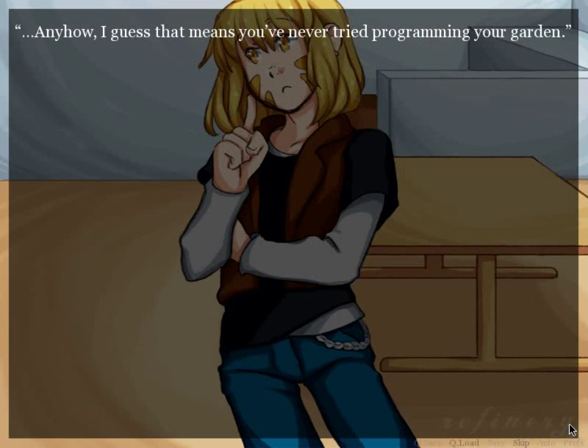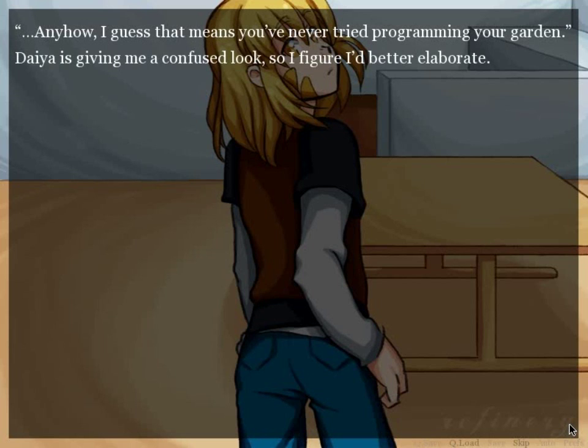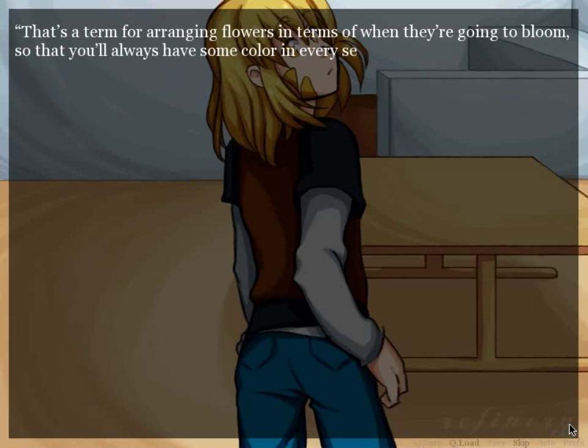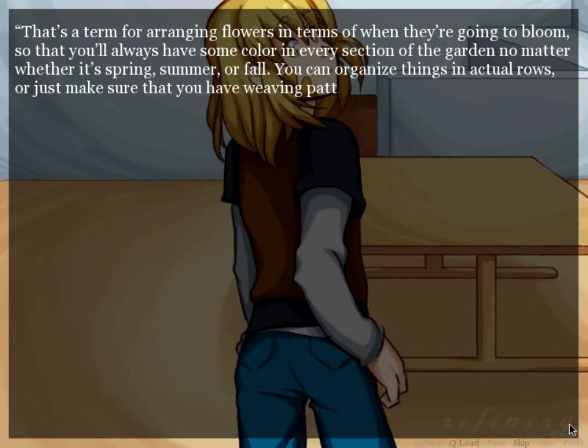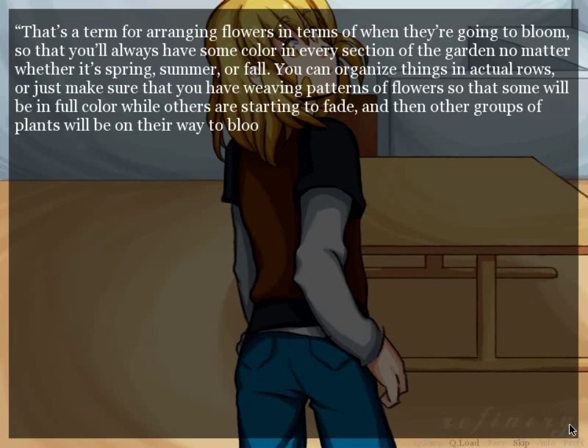Anyhow, I guess that means you've never tried programming your garden. Spoon is giving me a confused look and a pose, so I figure I better elaborate. That's a term for arranging flowers in terms of when they're going to bloom, so that you always have some color in every section of the garden, no matter whether it's spring, summer, or fall. You can organize things in actual rows, or just make sure that you have weaving patterns of flowers, so that some will be in full color while others are starting to fade, and then other groups of plants will be on their way to blooming at the same time.